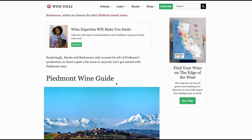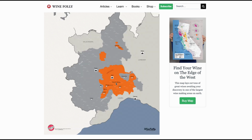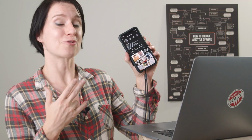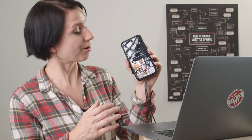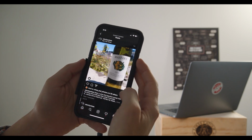So for me, the purpose came from the Wine Folly newsletter. We were running an article on the wines of Piemonte, and now I have a major craving. The second and probably most important thing to keep in mind is to go to a store that specializes in wine or is known for its wine selection. So for my Northern Italian wine problem, I actually found a wine store through Instagram. I think it's time for a field trip.